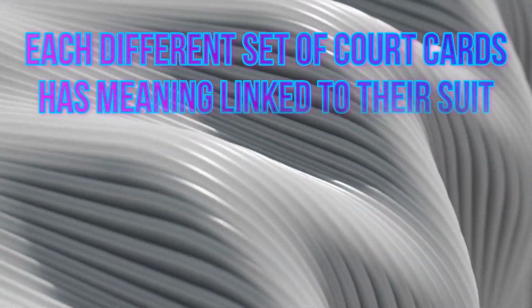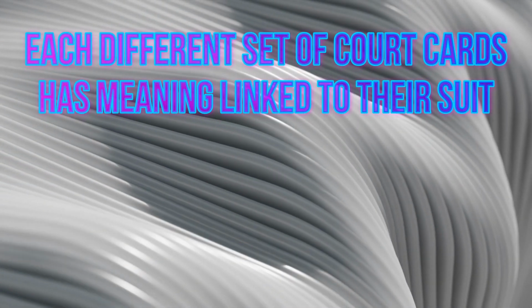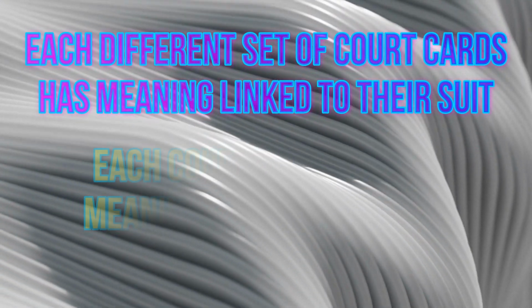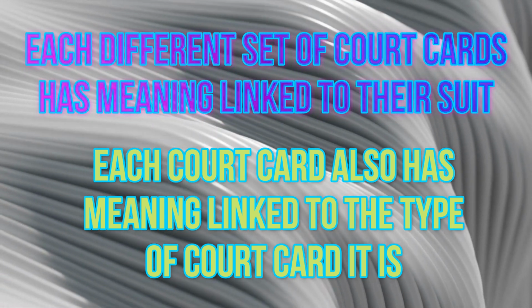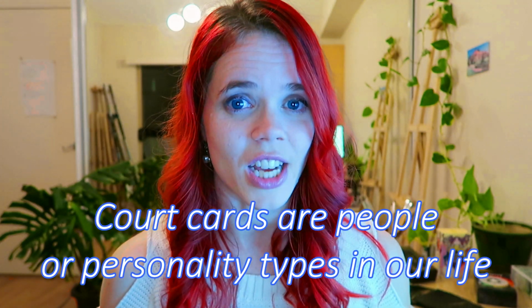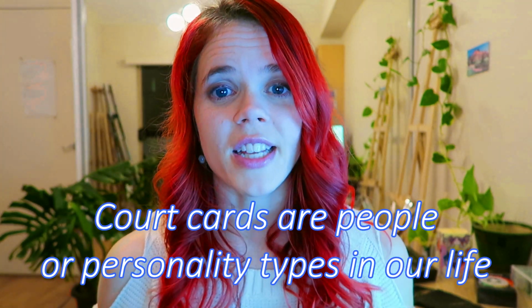Each of the different types of court cards have meanings linked to their suits, as we explored just before, and then each court card has an even more specific meaning again in relation to the type of court card they are. Court cards are linked to people or personality types in our life. They can reflect either an aspect of ourselves or can be describing other people who are directly or indirectly involved in the specific reading. As a good rule of thumb, viewing court cards can be seen like this.